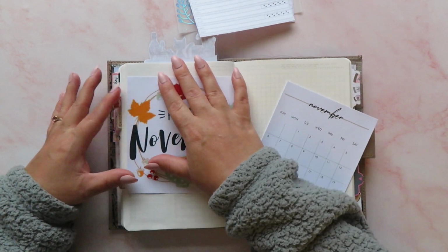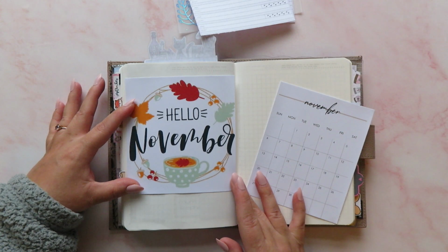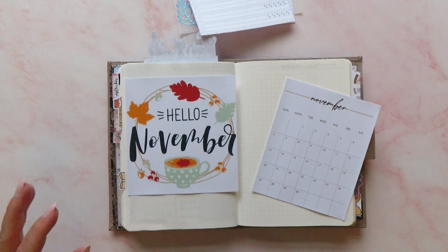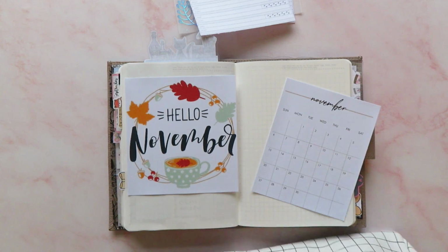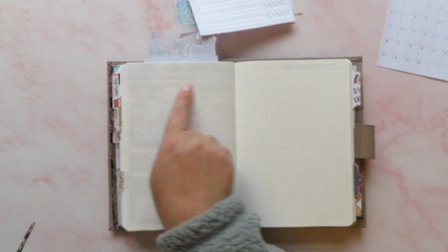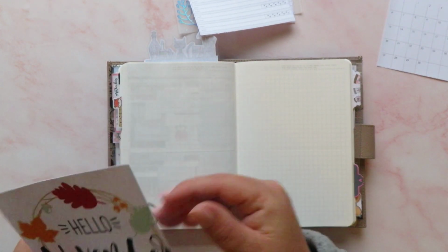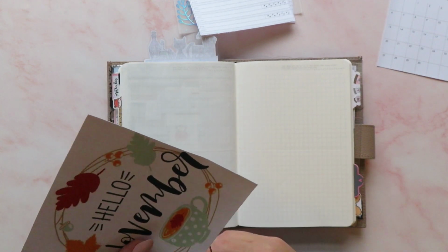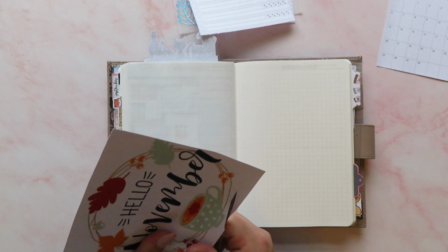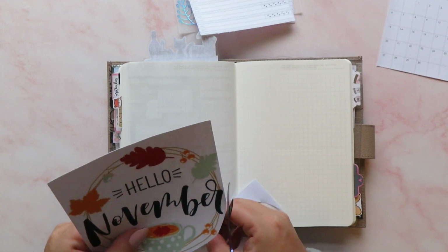So this is going to have to go on straight, otherwise it's not going to be fitting on the page. I'm just looking at it thinking, actually, I think I might want to cut around the image. I don't normally do that, but I think I do, because I'm considering putting a little washi, like a washi background, and then putting that on the top. So I feel like if I just roughly, I'm not going to fussy cut it really well.